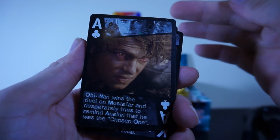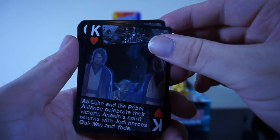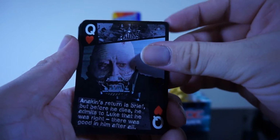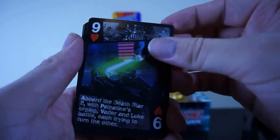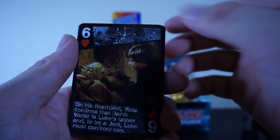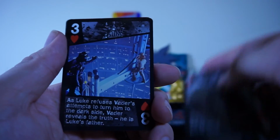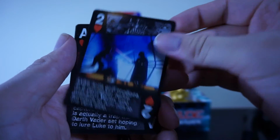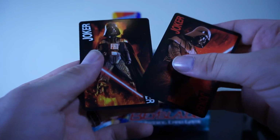Okay, so we're kind of going back. Obi-Wan wins the duel. Yeah, we already knew that. Cool. Alright, so then with our hearts, we're seeing the end of his life, essentially, when he actually works with Luke against Palpatine. They're kind of going out of order a little bit. Yeah, it shows them fighting there. So these cards are not entirely in order in this deck.